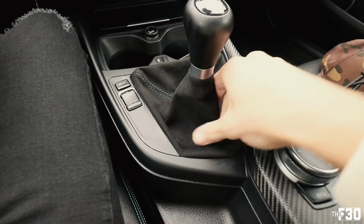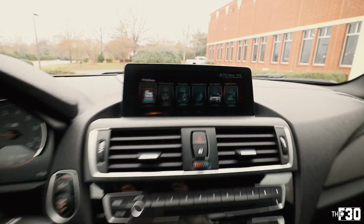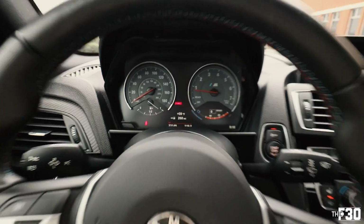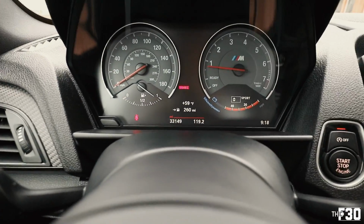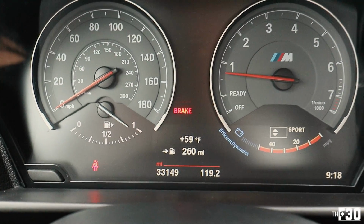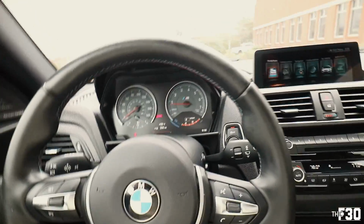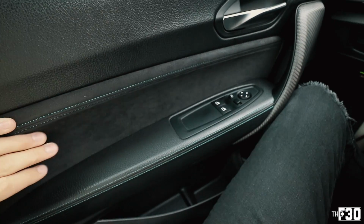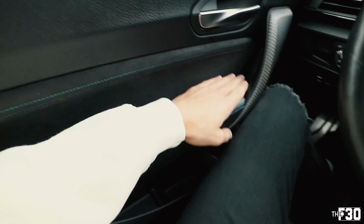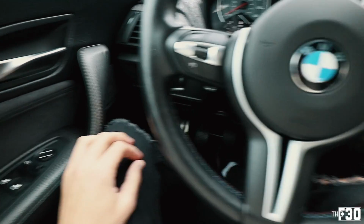Boys and girls, we are out here. Look at this Alcantara. This is nice. Nice iDrive. Wow. Way newer than the F30 was, I'll tell you that much. I'm digging this, man. This thing's clean, clean, clean. Give me a full tank of that 93. I love how this is all Alcantara over here too. This is all new to me. This thing's beautiful. I really, really like it.